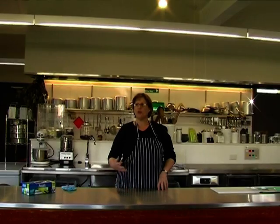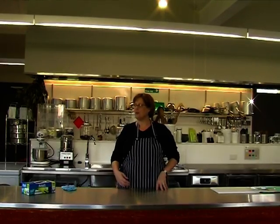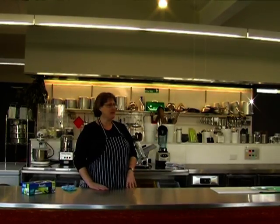Now I'm going to talk about our shopping and how we can make it safe for our food safety. So when we go shopping, it's all about how we can keep our food safe when we bring it home. In fact, here's our shopper now.